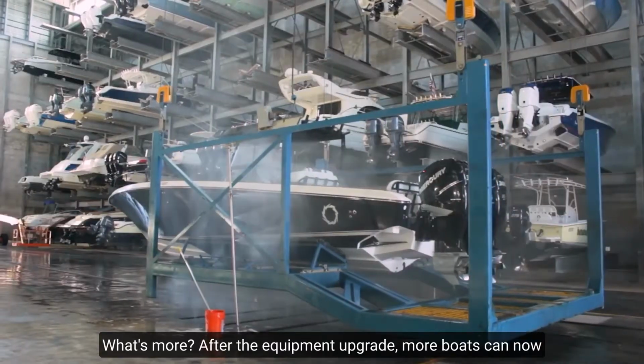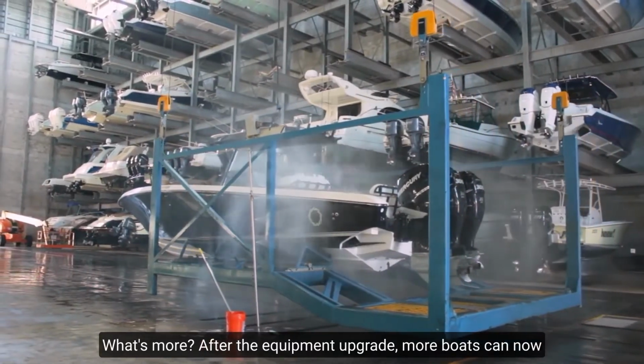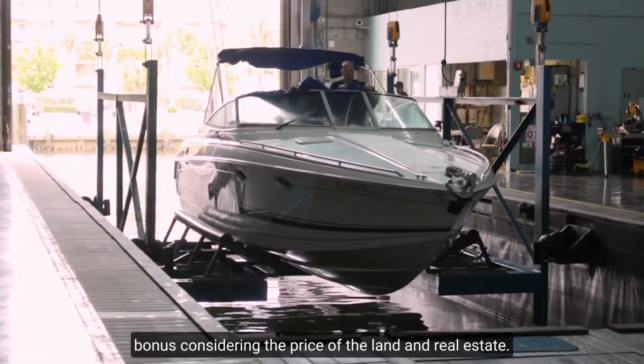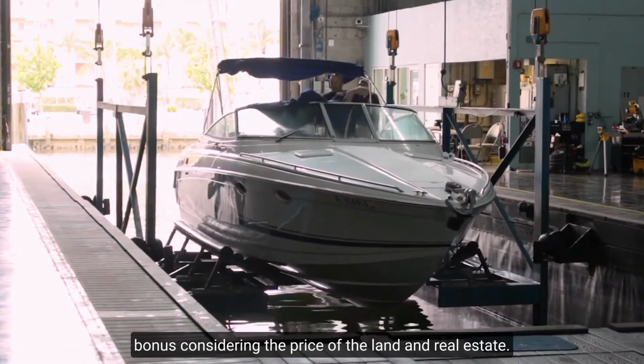What's more, after the equipment upgrade, more boats can now fit in the same space, which is a very nice bonus considering the price of the land and real estate.